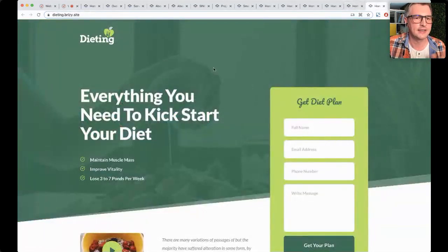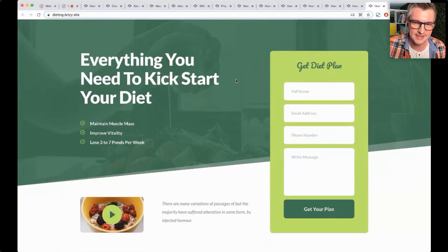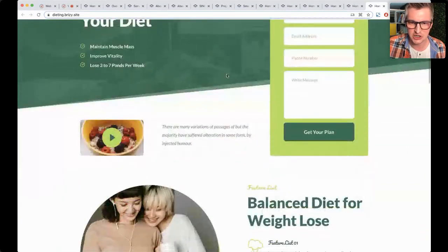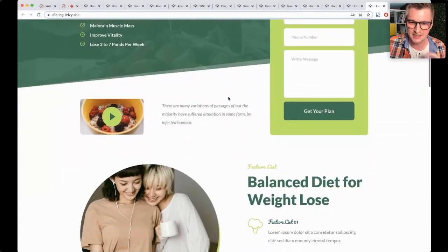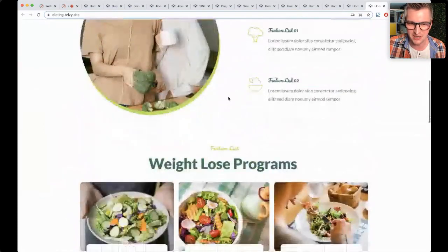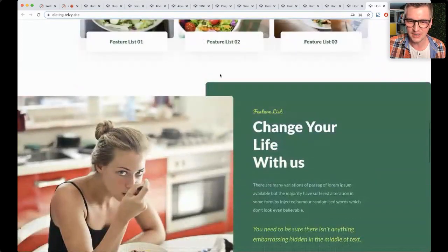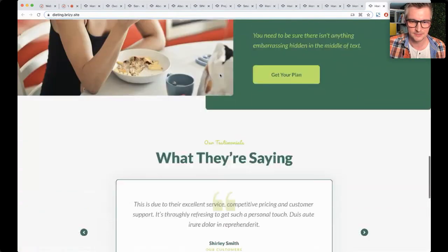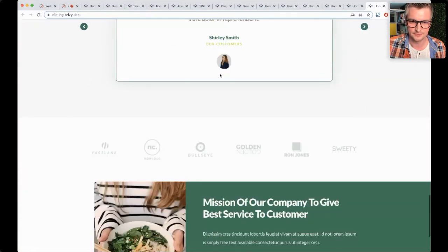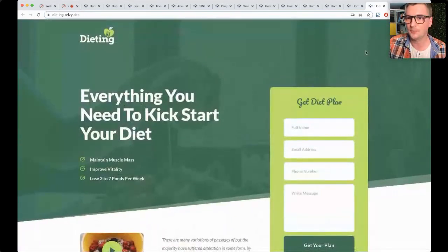Another one, this is a dieting landing page. So if you are selling or creating a course or an ebook or something around this niche, this would be perfect for you. As you can see, the colors and everything is green, is fresh, is bio, and the images as well. Actually, I'm pretty hungry. I'll eat a salad like this right now. Very cool. I really like this one.